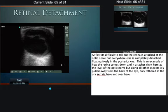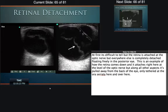This is another example of a retinal detachment. I can see it's really detached quite severely here. But again, it's the concept of the tethered membrane. And this is a still image where you can really see the retina coming off the back of the eye very easily.